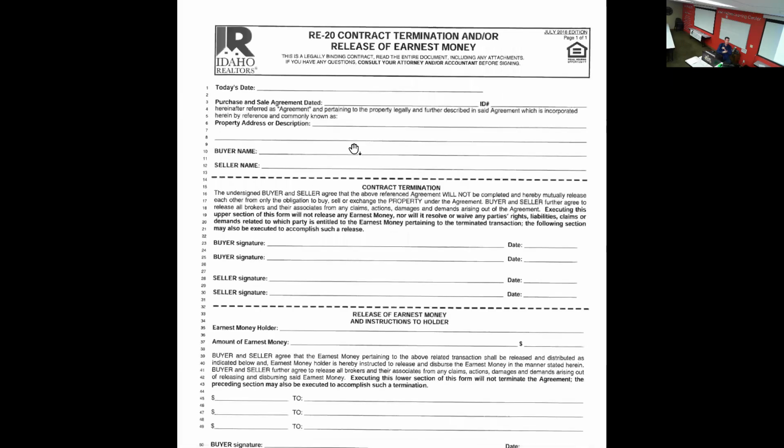The RE20, contract termination and release of earnest money. The form before this one, the previous RE20, had two sections on it, termination and release of earnest money. And it was always assumed that when you filled it out, we're terminating the contract, if I get the earnest money, the way that you filled out the form.